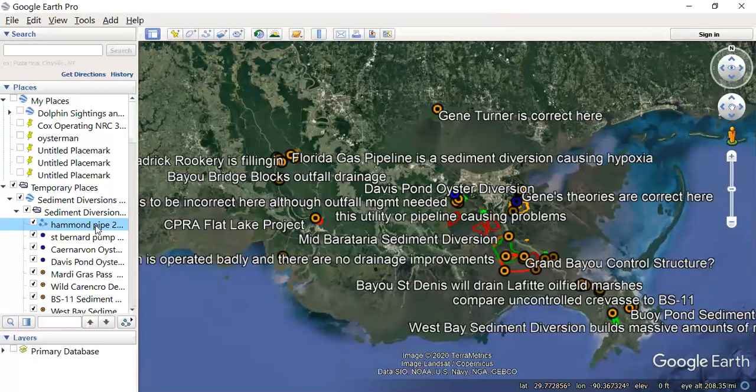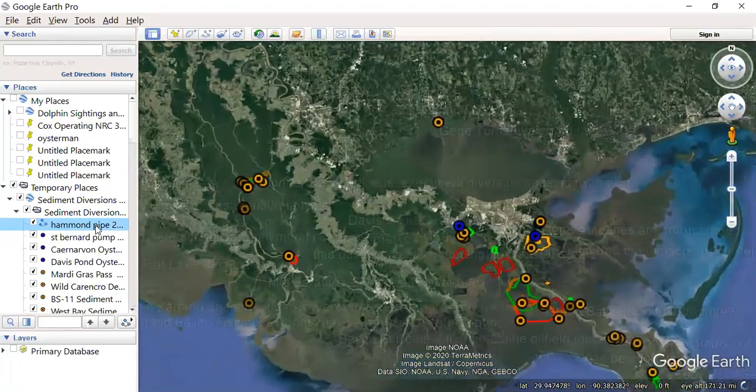A lot of this was inspired by Gene Turner saying that sediment diversions will flood out marshes. Well, yes, if the Corps was in charge of them, they would. But luckily, the Corps is not in charge of them. And CPRA has spent 5 years at least doing a lot of modeling about them that we'll get into. But this idea that water being put into the marshes floods out the marshes, there are some good examples.